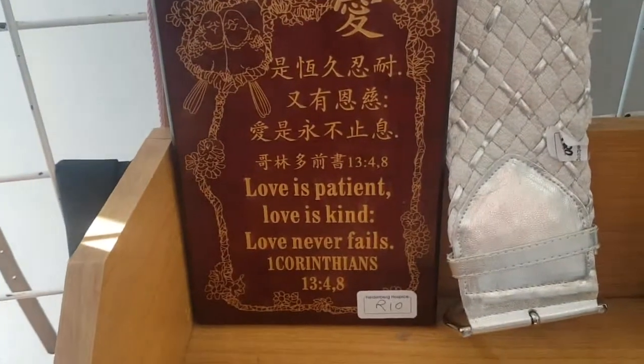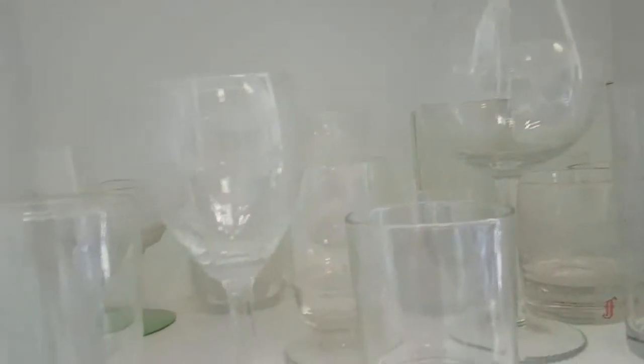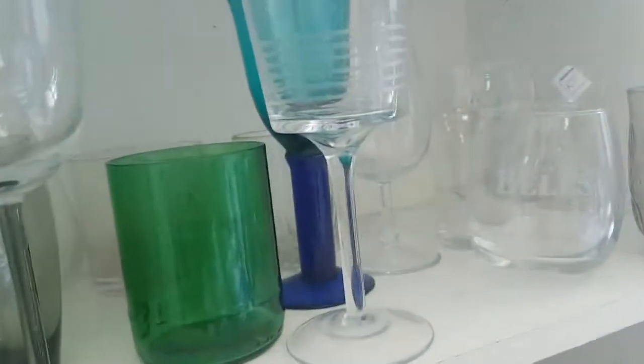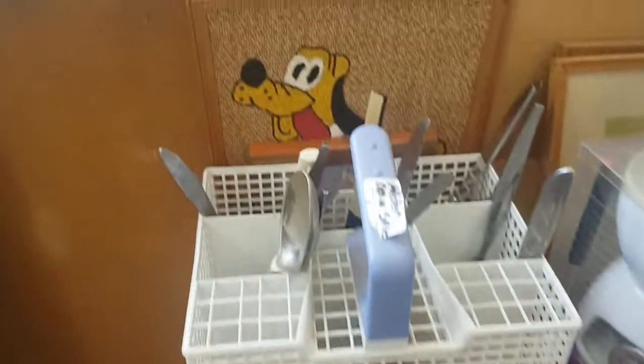Ties are 5 rand. This pajama section. All glasses on the shelf is 5 rand each. I mean, that's a real crystal wine glass. For glasses on the white shelf, this is 5 rand. Everything on here is 5 rand. Knives and forks. Oh, these family pictures. Shame it landed up here, huh? Frames.